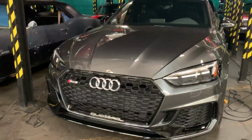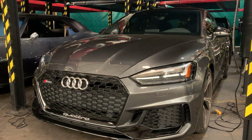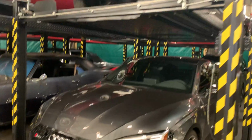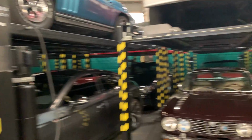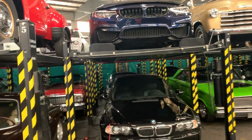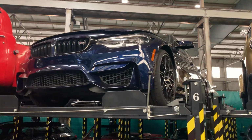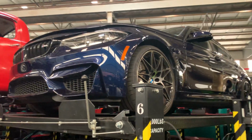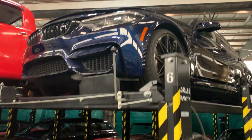Personally, let me know if I might be a little indifferent on this, but I do like the look of the older, up till I think 2015 RS5s. I like the front end, the headlights on them. Even with the RS6, I think the previous generation actually looks better. Obviously the interior is nicer on the new one, but I like that previous generation. F80 M3 up here. I think that's Tanzanite blue, if I remember correctly. Stunning color.